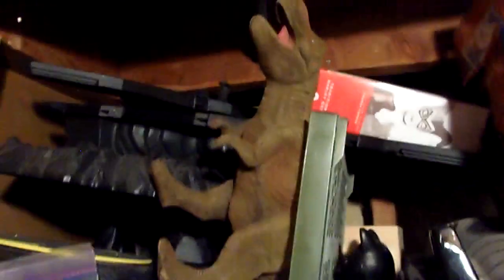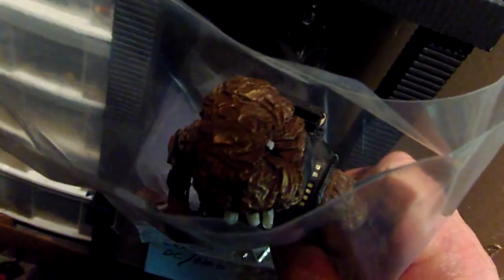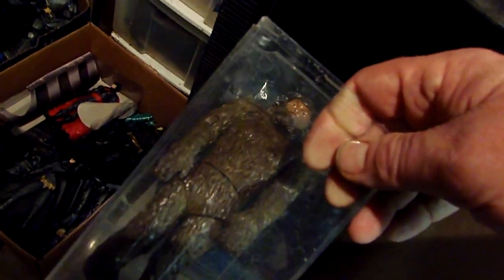Batcave. Look. Someday. It's empty boxes. Oh, the armored Batmobile. These are all my sci-fi doors. So I got Fallout props there. I got my various customs, including the guy I made out of an apple. Remember that guy? I made him out of an apple. I found underneath an old chest freezer. Oh, Bigfoot in this display.